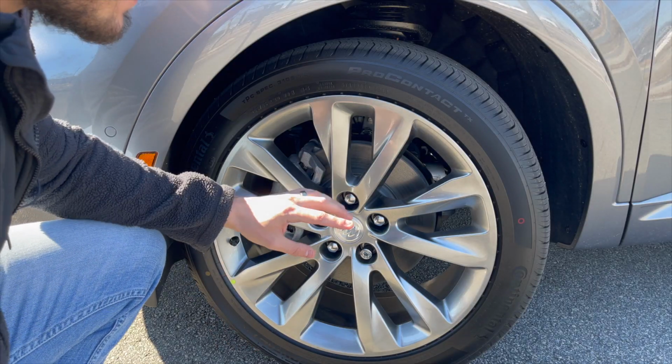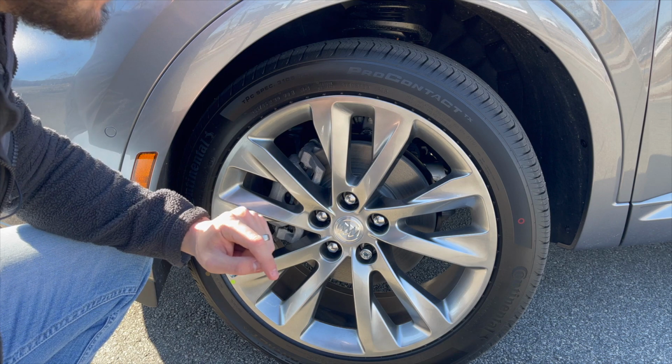So let's talk about the wheel set on here. You do have 20-inch wheels on this Envision Avenir.